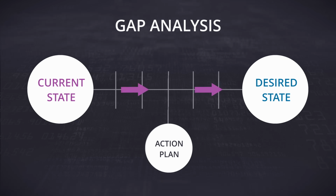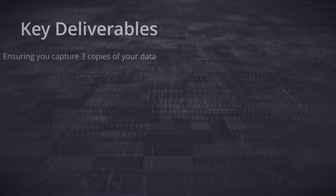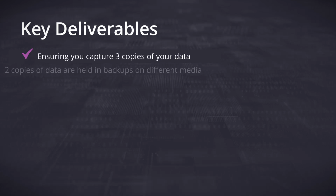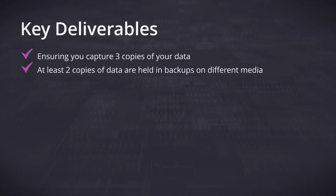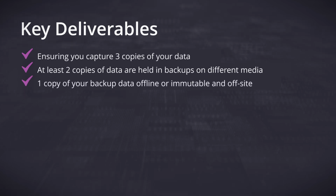With recommendations and costs for technical remediation where applicable, we aim to ensure your backup strategy is robust and resilient against modern threats. We've seen some customers where even the basic backup and keeping the data for 30 days is not being met. So some of the key deliverables of this review are as follows. Ensuring you capture 3 copies of your data, where at least 2 copies are held in backups on different media, and 1 copy of your backup data is offline or immutable and off-site.